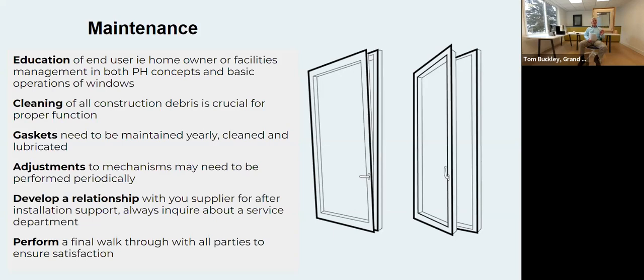I highly suggest that there's a final walkthrough with not only the suppliers of the windows, hopefully the architect or the consultant, the installer and the builder and the investor or the owner. We want complete satisfaction. We want these to perform to their full capacity. Develop a relationship with your supplier and their service department. Do they have a service department? It's crucial. We hear the term all the time, service. But what is service in our business?